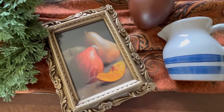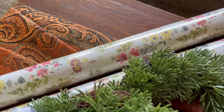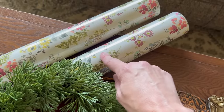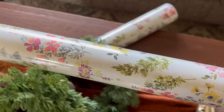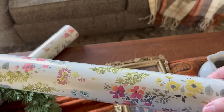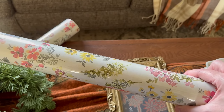Ugh, I love it. Also at Home Goods, I picked up two rolls of this. I have not lined my dressers with any paper. So I thought this was beautiful. I loved it. So that's what I got this for. I grabbed two just in case. I don't want to run out.